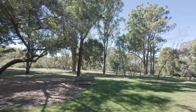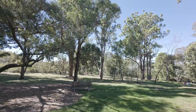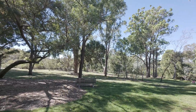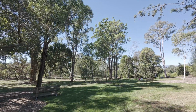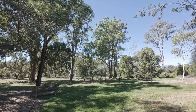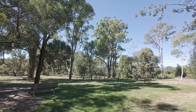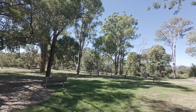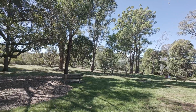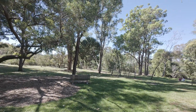So this should be the eucalypt lawn, which is actually really big, because there is even more part of this towards the front. And there are a lot of benches where you can actually relax a bit and just listen to the birds.